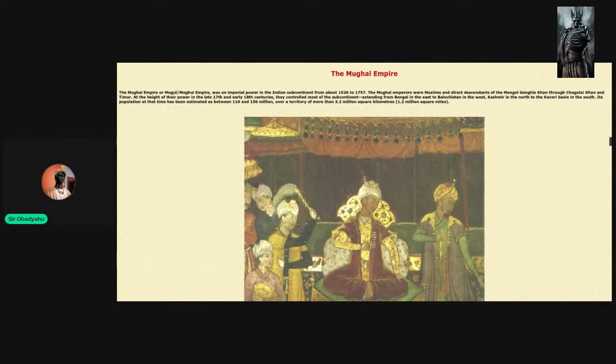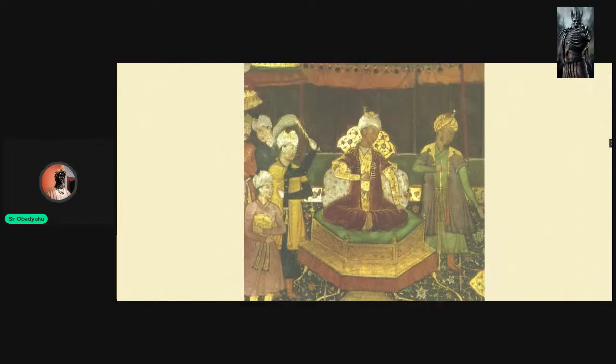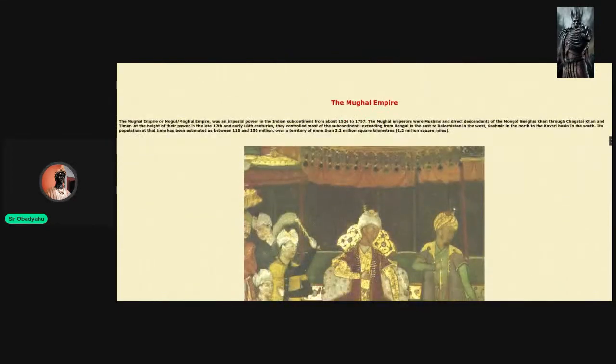Yeah, this is what we got here, and this is an inscription. Memoirs of Babur, the Muslim. I would say the Mughal Emperor Akbar. Y'all can see it right here in this picture, showing how the Muslims came in.